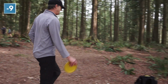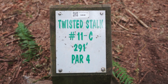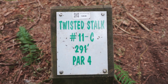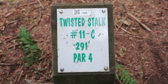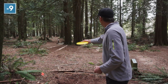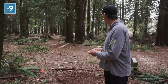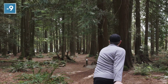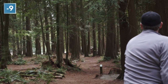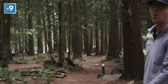All right. So I took a par there, -9 after 10 holes onto Twisted Stock, 291, the longest hole on the course, par 4. This is a fun shot. There's about a 6 to 8 foot gap. I'm trying to hit about 100 feet down the course with my star orc. Just hit it so nicely. You can see the pin down there, skipped up right to the left of it.